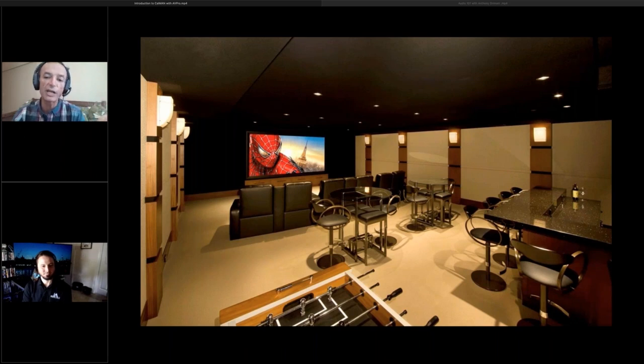I call these fun rooms. It's a room in which you can enjoy really good quality picture and sound, and you can also get up and go play foosball, as it's known in the U.S., bubby hoops in other countries. Or you can sit over here and play some cards, or you can go over here to the wine bar and have a really nice bottle of wine.